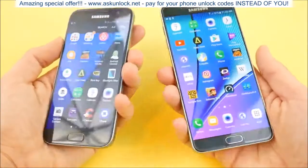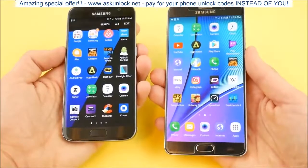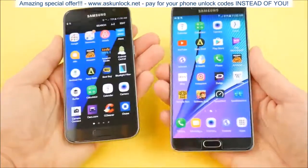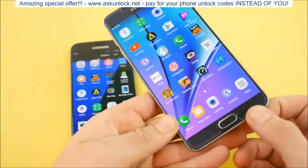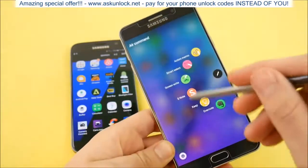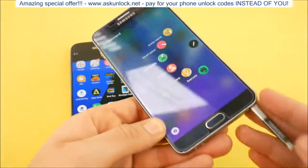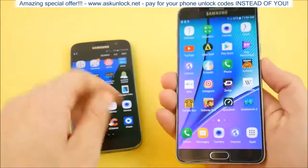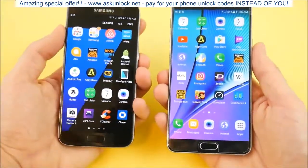I think the processor in these particular models is better for the Note, and just the whole Note suite of features. When you pull the S Pen out here, all this suite of features is an improvement over the S7. So those are pretty much the improvements. The speaker is probably a little bit louder here on the Note as well. Other than that, they're about the same phone.